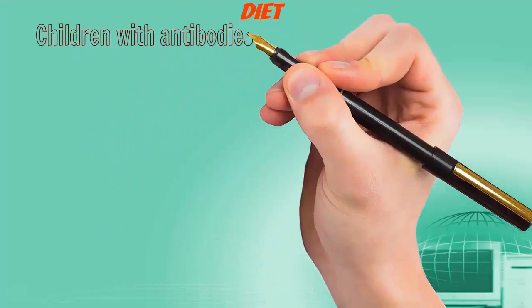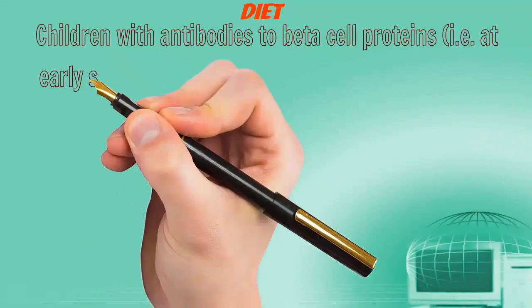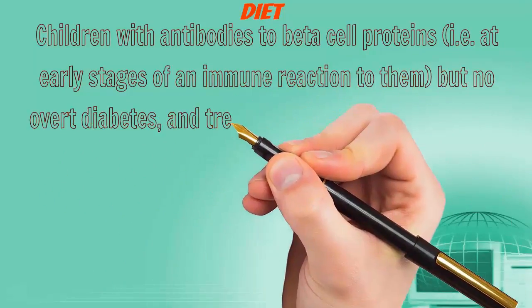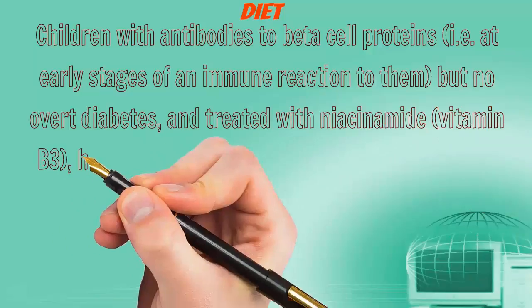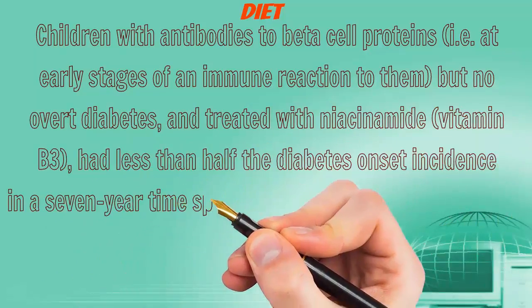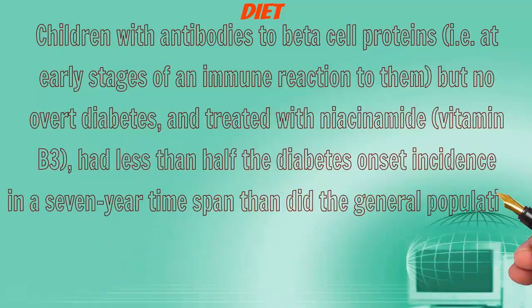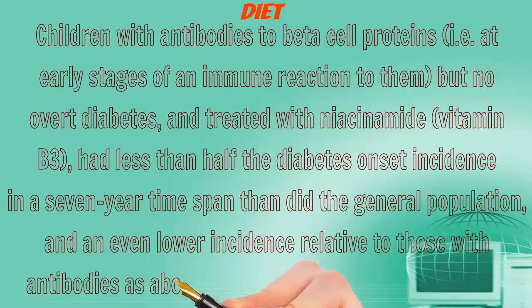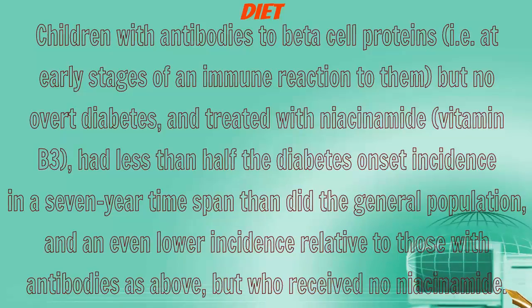Children with antibodies to beta cell proteins, i.e. at early stages of an immune reaction to them, but no overt diabetes, and treated with niacinamide, vitamin B3, had less than half the diabetes onset incidence in a 7-year time span than did the general population, and an even lower incidence relative to those with antibodies as above, but who received no niacinamide.